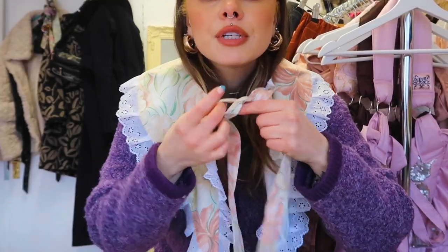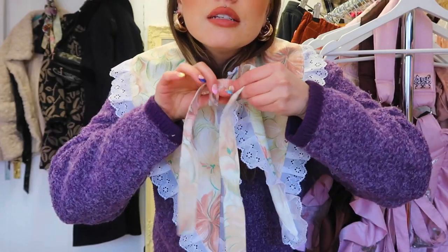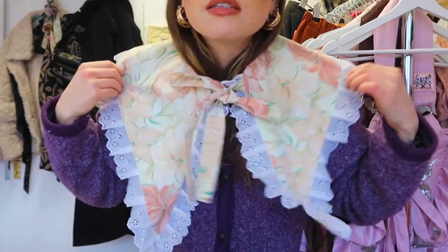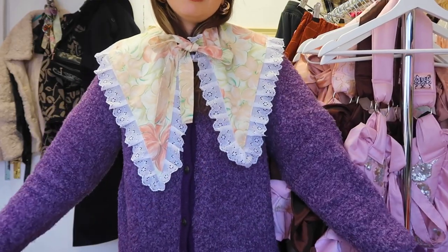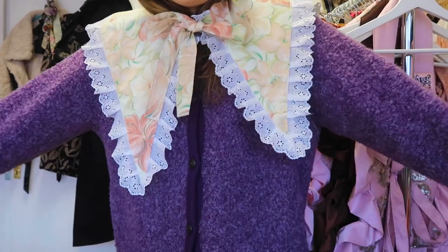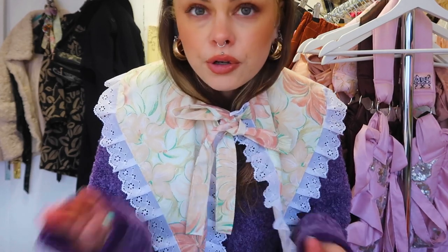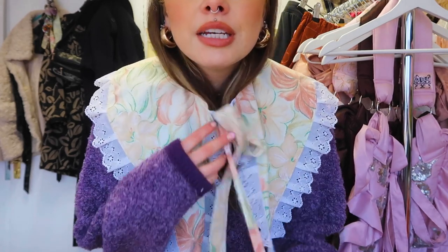So I need to do a website restock because I'm running low on collars, but I still really enjoy wearing collars. Yeah, I think a restock is needed. That's what this one looks like on. I have it on top of this jumper, but you could put it even on top of, I've worn it on top of like a coat or a hoodie when it's colder.